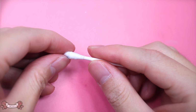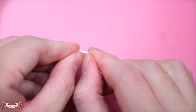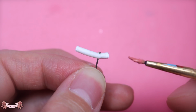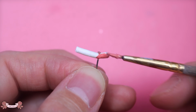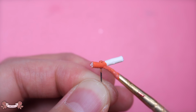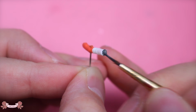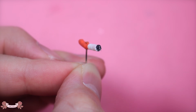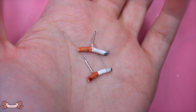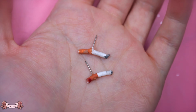Let's make the cigarettes in her hair, and I'm just using some Q-tips for that one, just bending it and all of that. And I thought it was the perfect width and size, and of course we have to paint in the details. And yeah, I thought this was kind of fun, and of course we're making it look like it's been used, it's been burnt, and it's been smoked. One of them actually had a lipstick stain onto it, so I thought that was kind of fun.